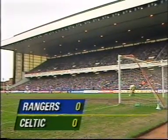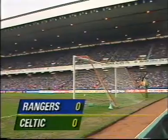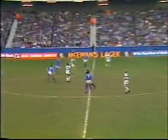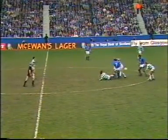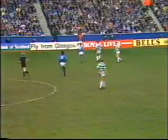So a reminder of the scoreline, still no scoring, but that certainly does not mean it's been anything other than a superb match. Burns just touching that away from Walters. Stark in trouble on the ground. All a bit torrid for a moment, but the referee was very close to the play.